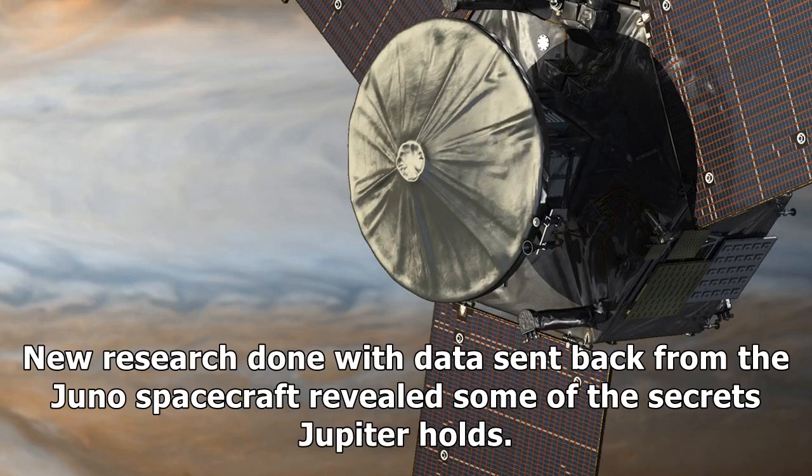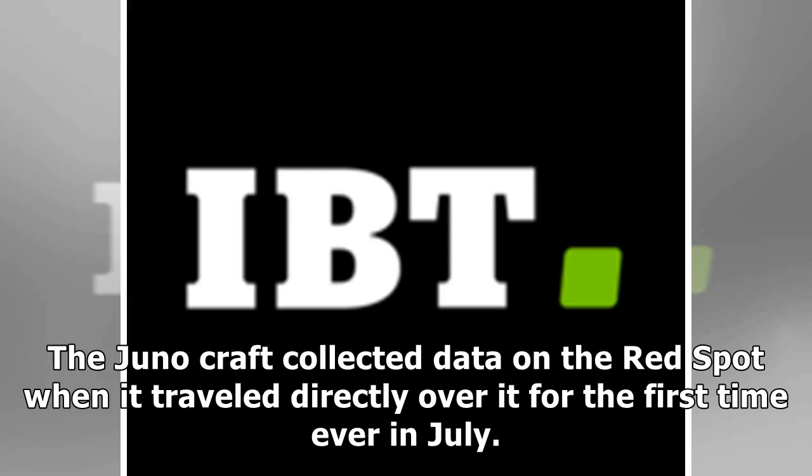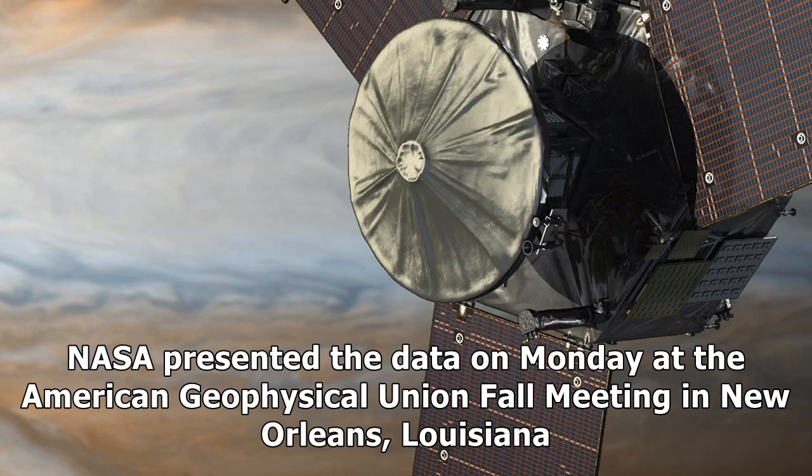New research done with data sent back from the Juno spacecraft revealed some of the secrets Jupiter holds. The new findings started with a red spot on the planet, a huge storm that has been brewing at least since humans first observed it in 1830, though NASA officials say the storm could be as old as 350 years. The Juno craft collected data on the red spot when it traveled directly over it for the first time ever in July. NASA presented the data on Monday at the American Geophysical Union fall meeting in New Orleans, Louisiana.